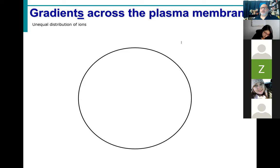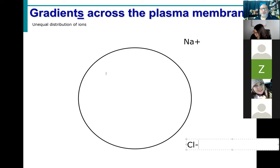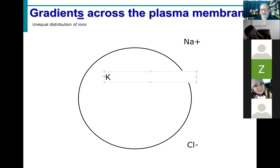Excellent. And where was there more sodium, inside the cell or outside the cell? Outside. Excellent. I noticed someone wrote chloride. Where is there more chloride, inside the cell or outside the cell? Outside. Excellent. Give me another one. Potassium. Where is there more potassium, inside or outside? Inside. Excellent. And one more. Calcium, the one that makes cells do wonky things. And where is there more of that calcium?